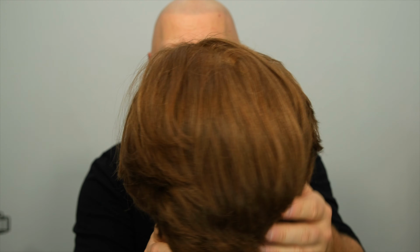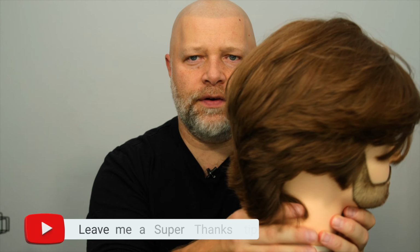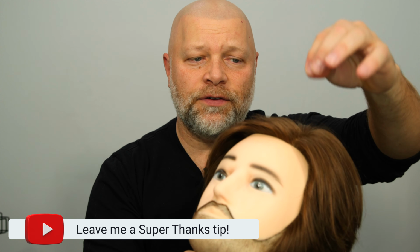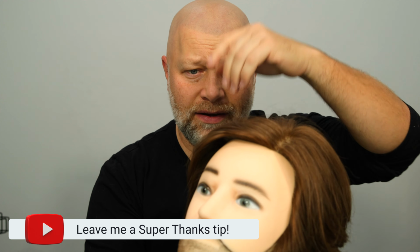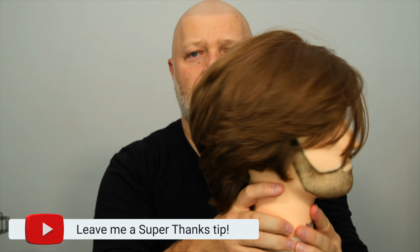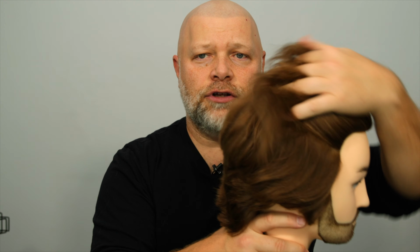Well, let's take a look at this mannequin. This is perfectly healthy hair. It's never been colored before. It's 100% human hair. It's perfectly straight. There's a lot of it. The hair texture itself is a bit fine, each hair strand, but this is what I would say is perfectly healthy hair. And you may see that when I brush this back, it just falls like this. There's nothing wrong with that. It's just because of the length of the hair.